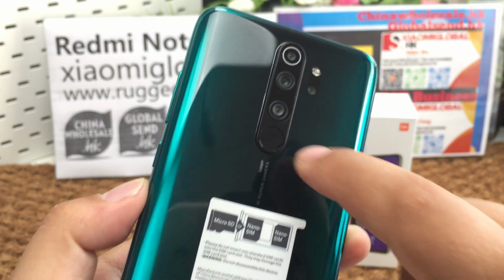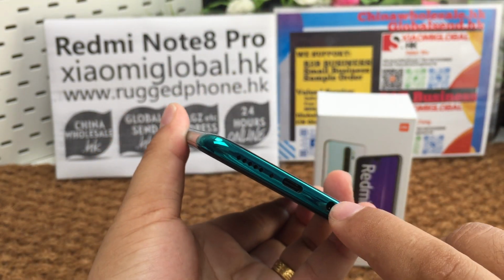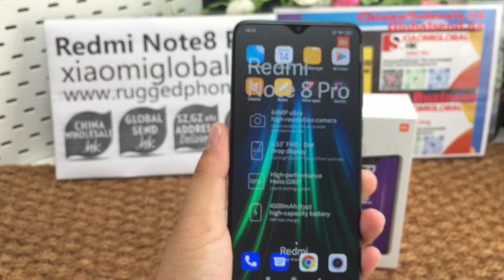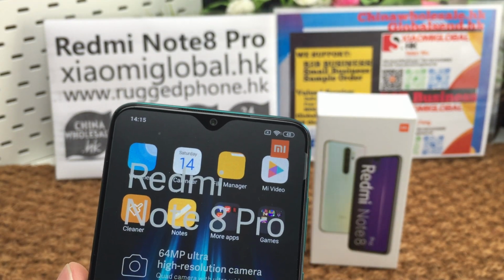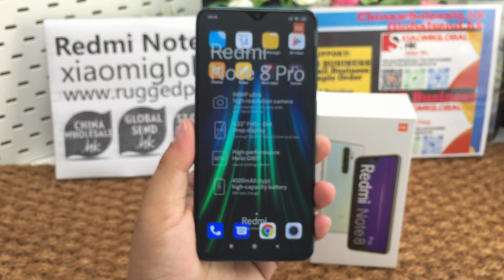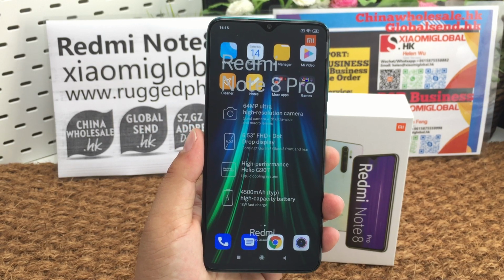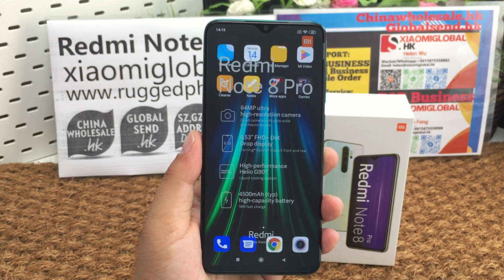Here's the fingerprint sensor, Type-C USB port, and headphone jack. Here is the front camera. Front camera is 20 megapixel f2.0 aperture. And the battery built-in is 4500 mAh battery. Supports 9 volt 2 ampere 18 watt fast battery charging.